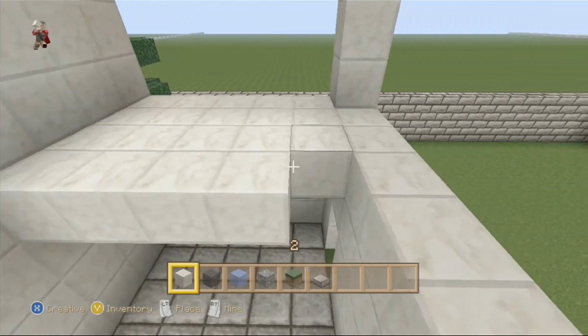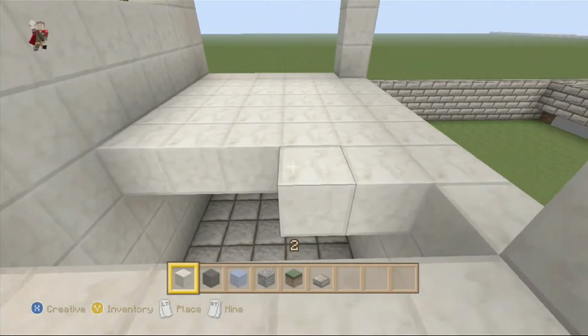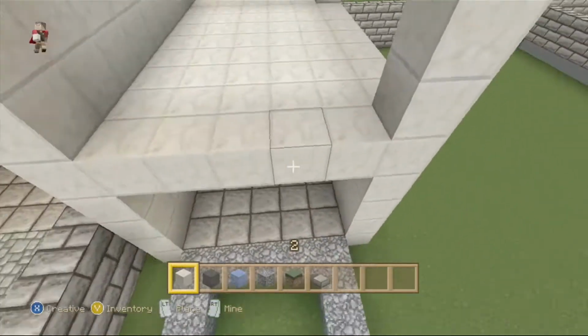Now, in most of my houses, modern houses, especially with the addition of carpets, I like to make the floor the same material as the walls. Especially with modern builds, it gives me an idea of, well, this is the quartz section of the house. Then the next section will be something different, and I go with that.